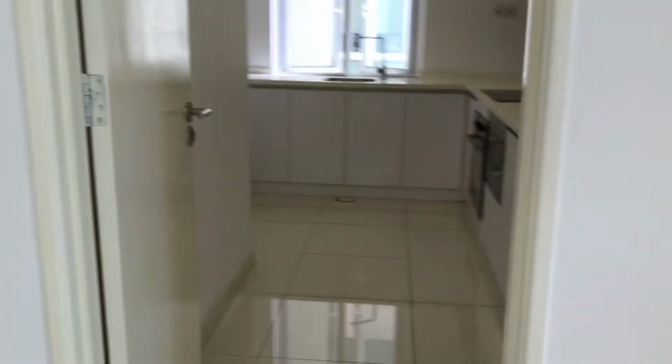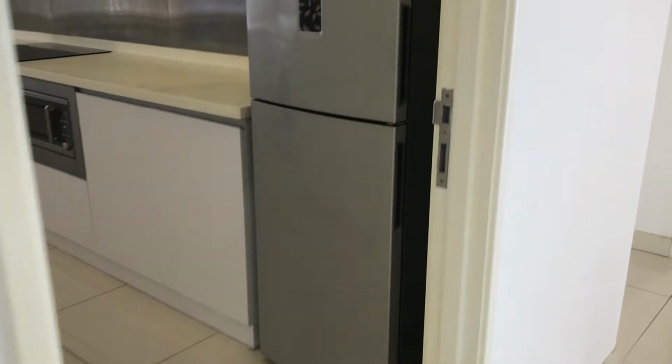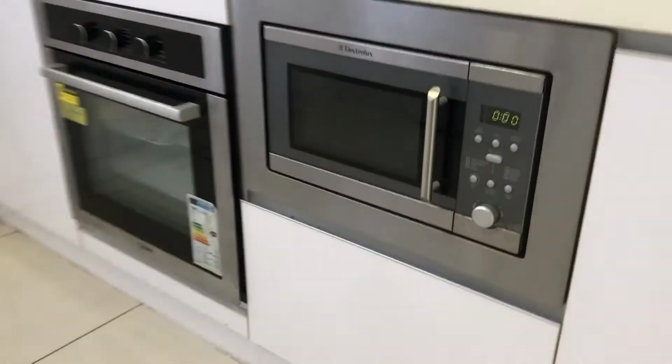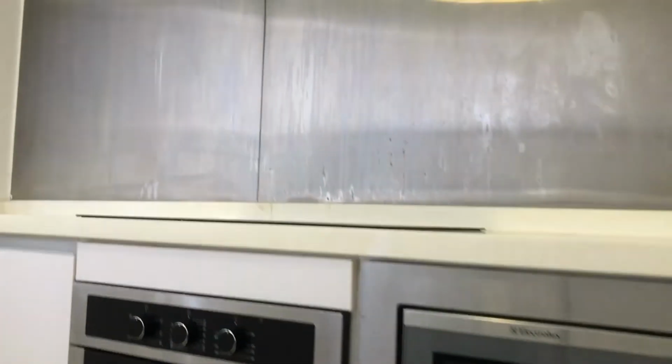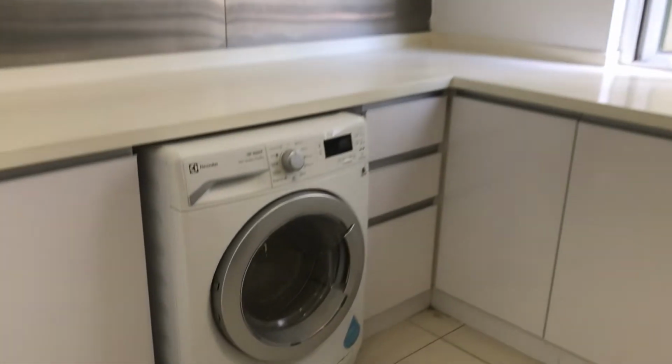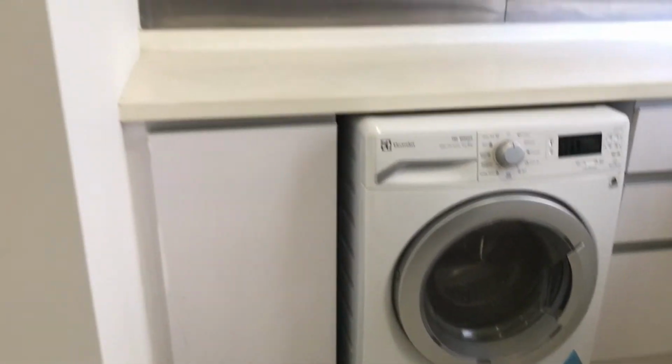Next, we will be checking out the kitchen. There is a 2-door fridge, plenty of counter space. This is a microwave oven and convection oven for roasting and baking. Above is the stove hood and hob. The sink is in front of the window and there's a front-loading washing machine right here. Plenty of cabinets for your pantry and your dishware.